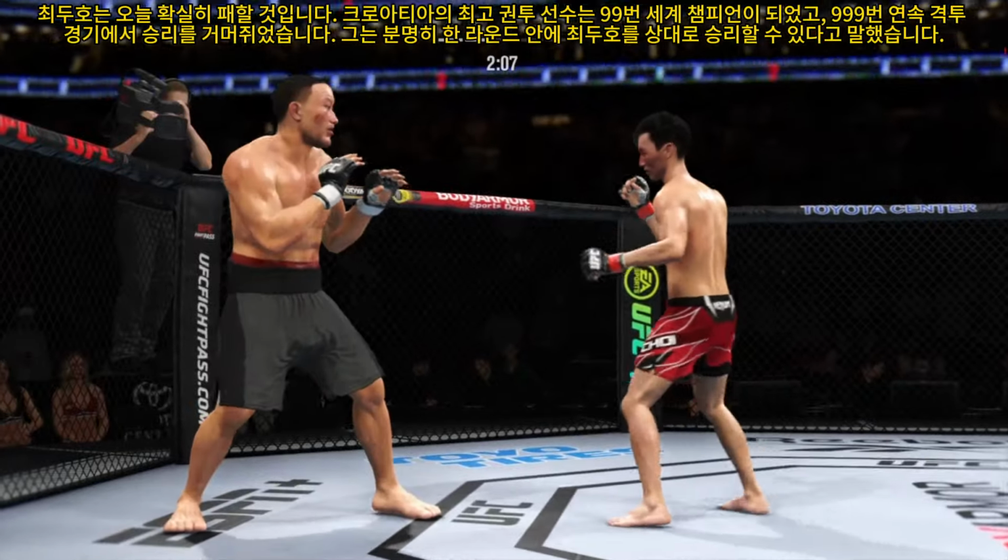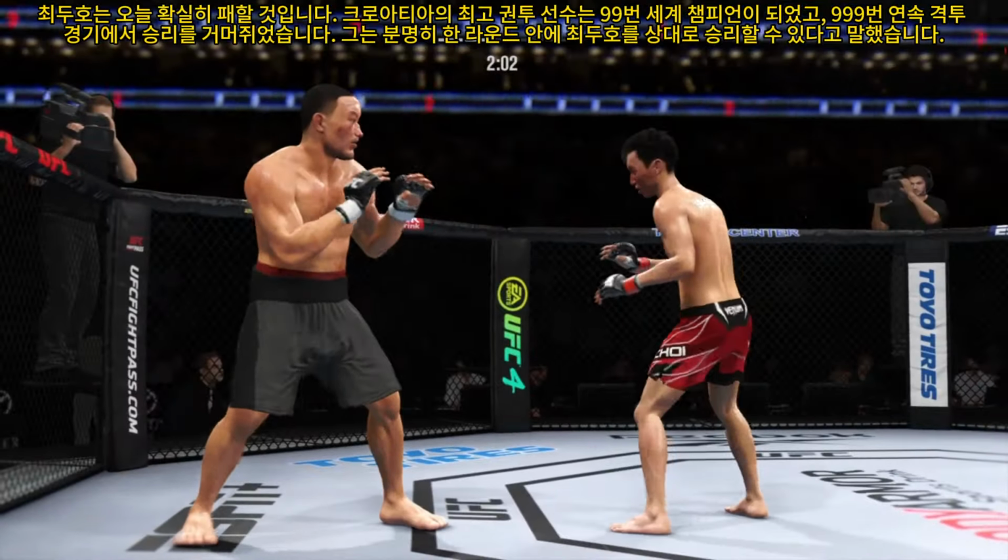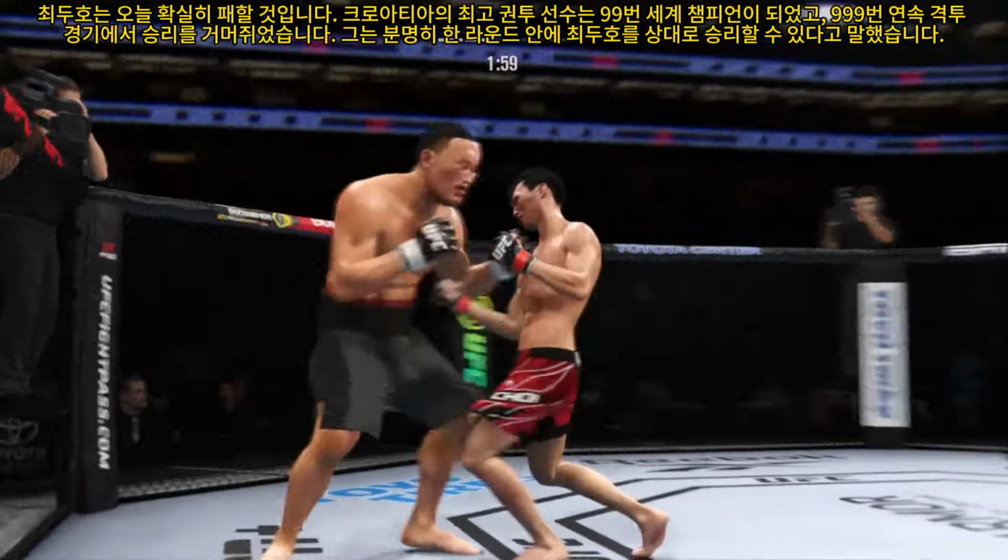Trying to establish that jab once again. All right, so the taller fighter lands a knee, and Daniel Cormier to my right, I can hear him saying, I wish I was a little bit taller.